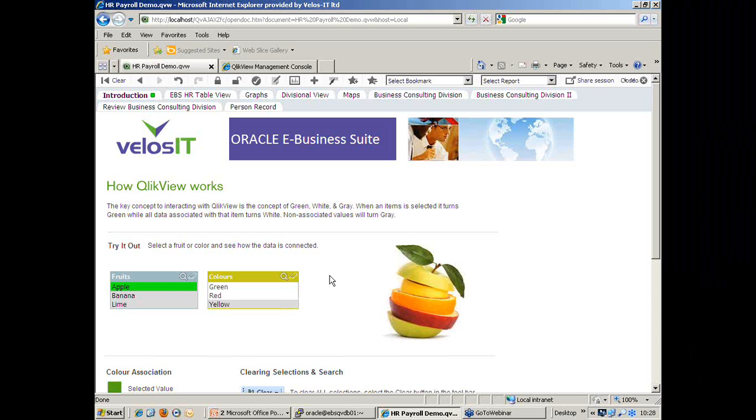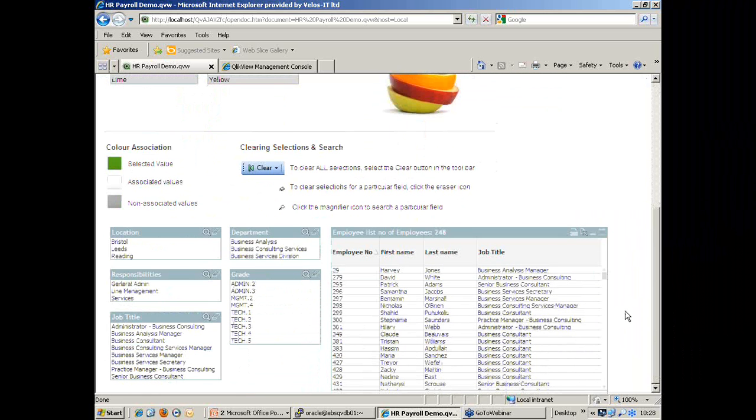Now, that's a very simple example based on fruits and colours. But if I go further down this page, we've taken this same concept with the HR data from the eBusiness Suite. On the right-hand side of the screen is an employee list with all the employees in the organisation. This is just a simple extract of 248 employees. You can see the total number at the top of that graph. And then we have the dimensions of location. Where do they work? What are their responsibilities? What are their job titles?